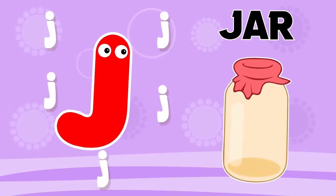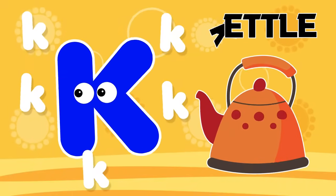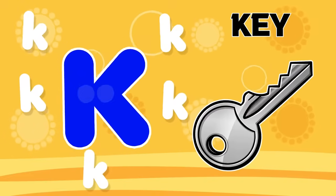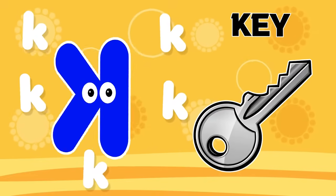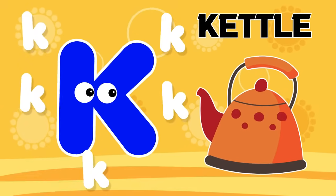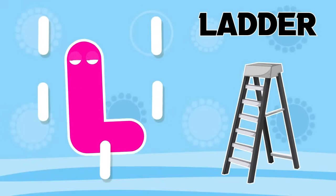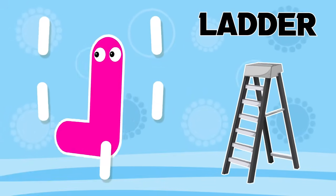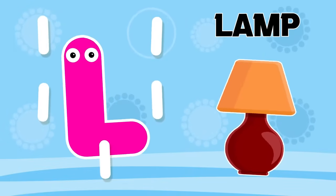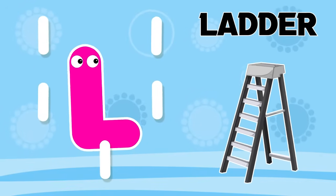K is for kettle, kettle. K is for key, key. L is for ladder, ladder. L is for lamp, lamp.